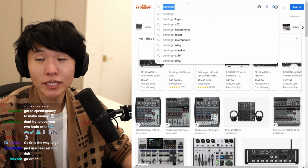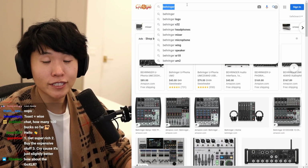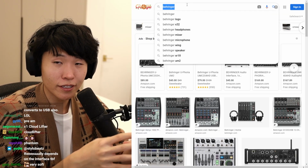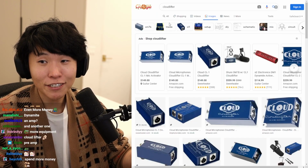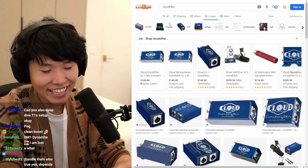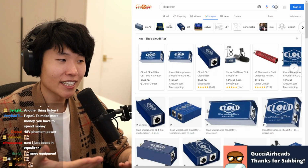Now with the SM7B, it actually is so soft that sometimes you need an extra device to boost the audio of it. And what people do is they buy the SM7B and they buy an audio interface. Now, if the audio interface does not come with a built-in gain for your microphone, a lot of people will buy something called a Cloudlifter, which essentially boosts the volume of it. So you buy the SM7B, you buy the Focusrite, and then you buy the Cloudlifter and connect it all together to plug into your PC. It's a lot of products and a lot of money.